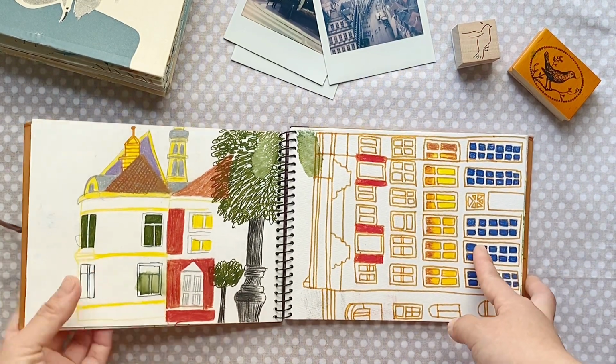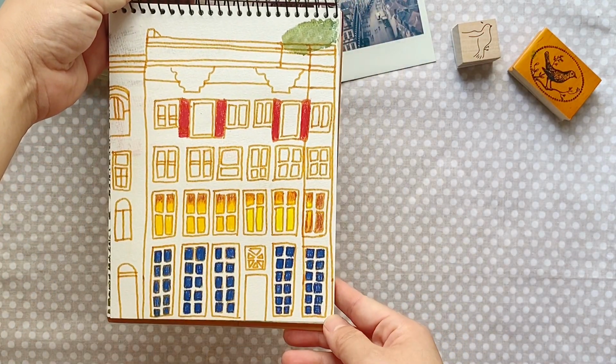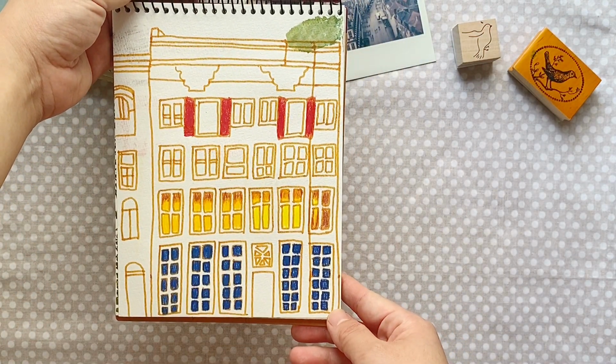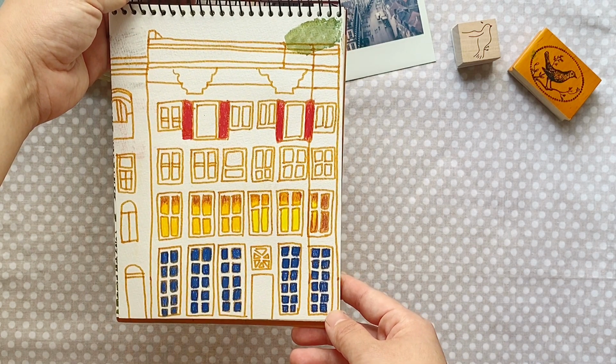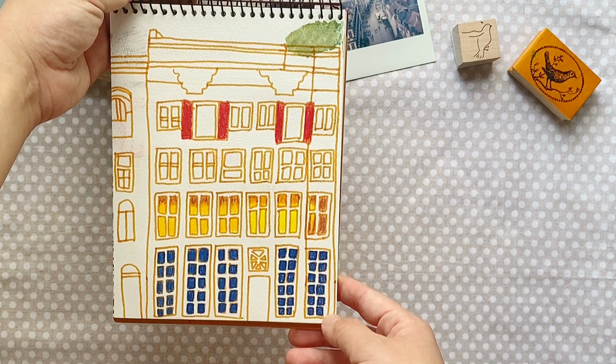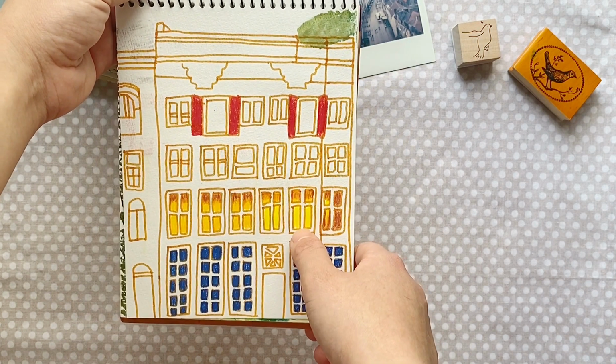Here is a drawing in Amsterdam. I did this one right around sunset, so you can see this really gorgeous orange color on the windows, and I just really like drawing the details of the buildings.